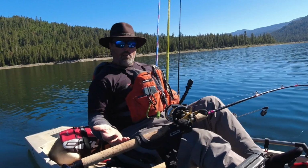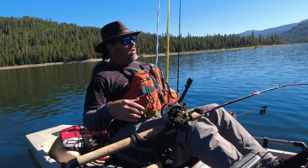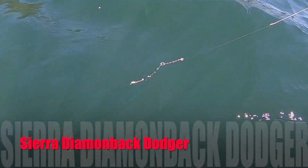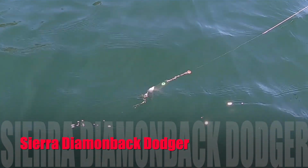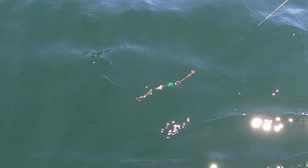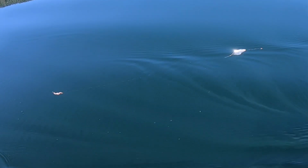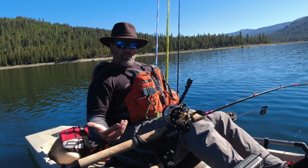So I'll pair my worms with a turbo flasher at times. Other times I'm going to pair them with a Dodger mini willow leaf, one of my Sierra Diamondbacks, one of my Sierra Sidewinders, something small, something fairly compact. Every one of those attractors that I just mentioned puts out a different type of flash and a different type of vibration. Some days it matters a lot. Some days they want it behind a Diamondback. Other days they want that worm behind a turbo. So you've got to kind of play with it.